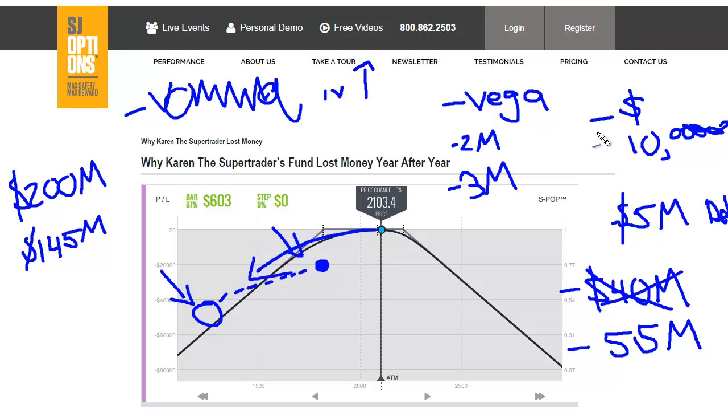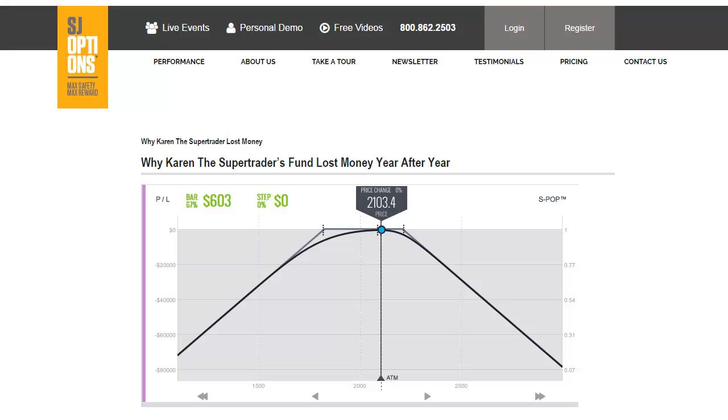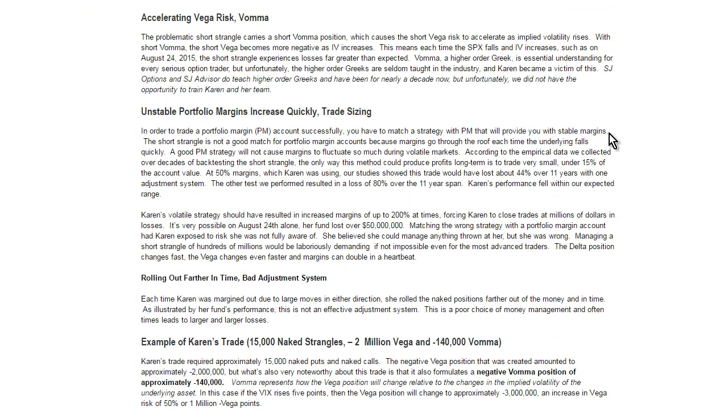So let's turn this. Okay, I covered that. That's what I mean by the accelerating Vega risk. As the market goes down, your Vega gets worse and worse. And that's what happened to her.